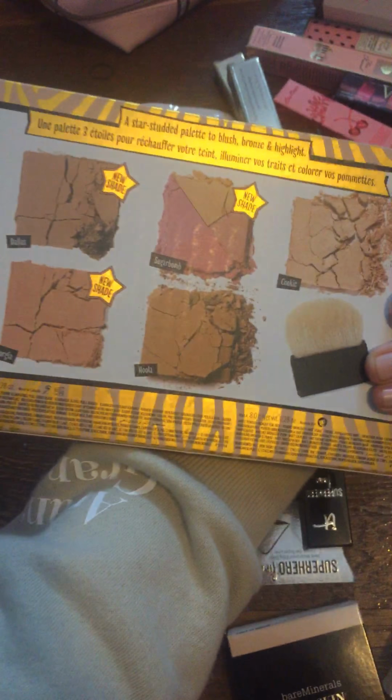I got this one for myself, and then the black and white one that glows in the dark was for my friend's birthday, because her birthday's in April, and she's in lockdown, and I thought she deserved a little present, even if I can't see her. Thought the mailman could bring her something cool. She loves it, so I'm glad that I got her that.